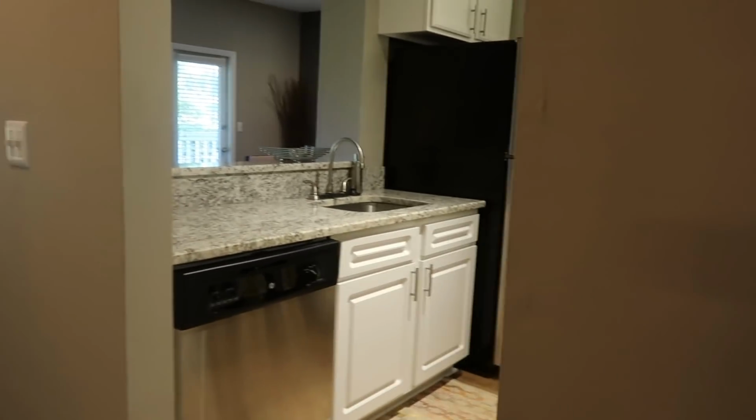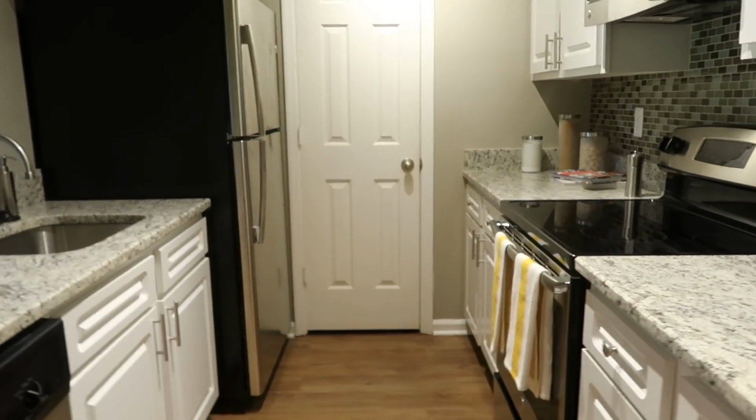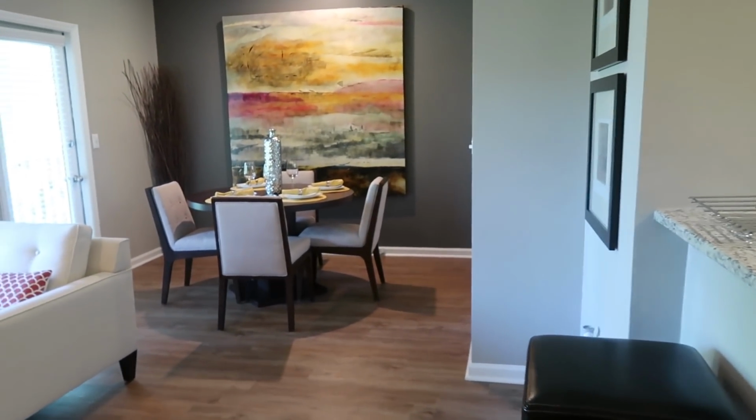The kitchen I thought was a really nice size. Definitely having the pantry in the back was also good. The dining I thought was really nice. This apartment was actually really nice, but again, they wanted $1,800.